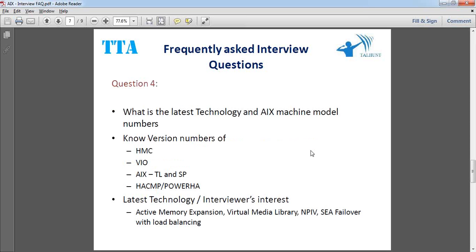Yeah, there are many guys who are trained, and most of the time we find fake experiences. So how do we identify fake experiences? We might ask some real-time questions like, okay, you work on an environment or on a data center or on a server room. Tell me what model of hardware you have. We might ask you, okay, what is your HMC version? Or what is the AIX TLs and SP? Probably we ask you what is the current TL and SP to check whether you are up to date with Fix Central. Yeah, you are keeping in pace with IBM.